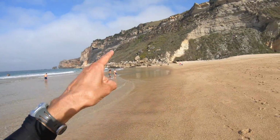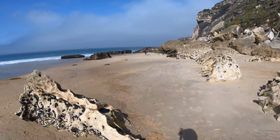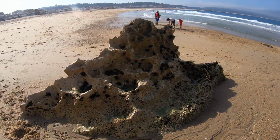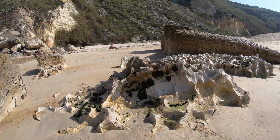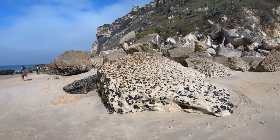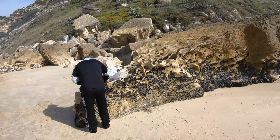Let's go look at these rocks here. Let's see what I can find over there. So these are the rocks. Kind of interesting shapes here from the ocean. Look at that. Pretty neat. Never seen, I guess because these are usually underwater.